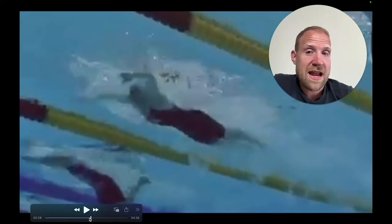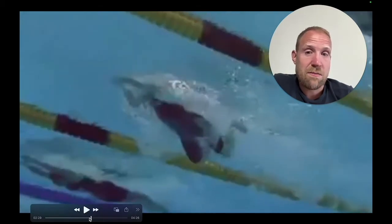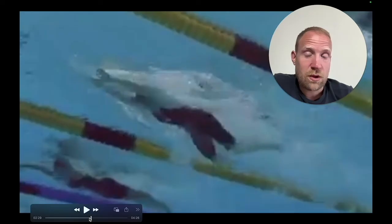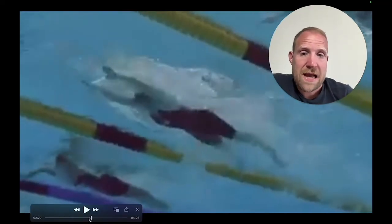So the way she's making that happen, like right here, she's breathing in a way that doesn't result in much loss of alignment. And then after the breath, she's getting back into a position by aggressively recovering and doing a great job of getting back into alignment as fast as she can by using the arms and the head to throw everything back into the water to get the hips back up to the surface.